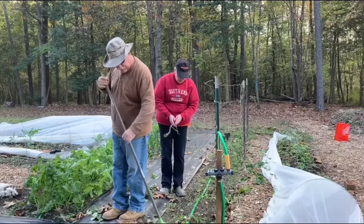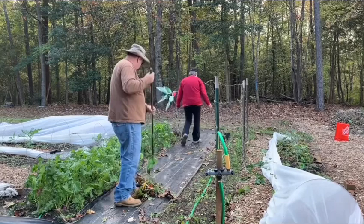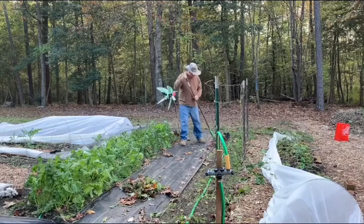64, or at least 64. Yeah, a different number that time? Yeah, hold the highest. Let's just say 60 plants, plus. All right, so now I'm gonna take that fencing down.